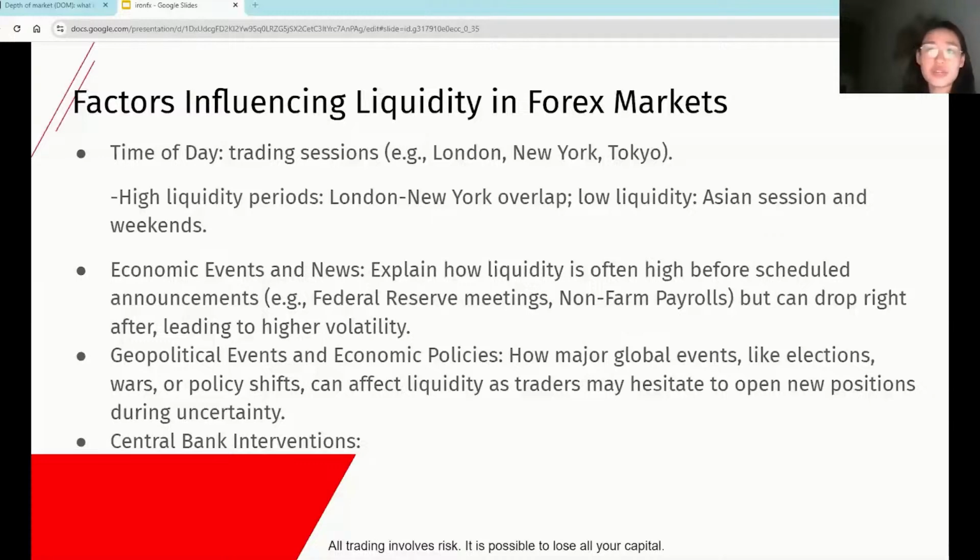Number three, geopolitical events and policies. This is another major factor influencing liquidity. This can include elections, wars, and policy shifts. Such events introduce uncertainty, and when the outcome is unclear, traders will often hesitate to open new positions. For example, in times of political tension or economic sanctions, liquidity can dry up because there's a lot of uncertainty about how these events will impact the markets.